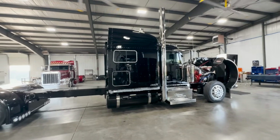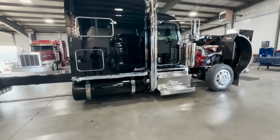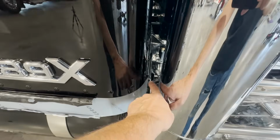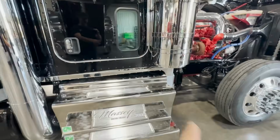Alright, so here's where we ended for today. We got the cabin sleeper panels mostly done on this side. It's like 6 o'clock, so I'm ready to go eat. But we got to finish this little corner right here, get that all in place. And then once that's done, we peel all this stuff off. This side's done here now.